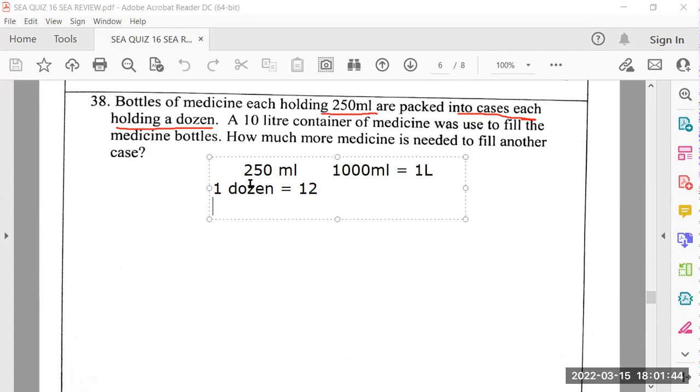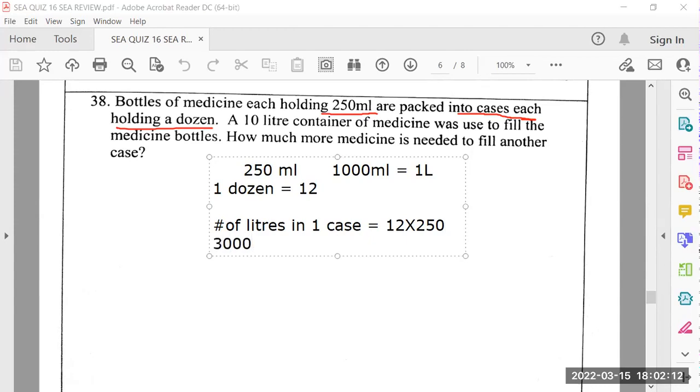So let's find the number of liters. The number of liters in one case would be how many, guys? It would be 12 multiplied by 250. Right, so 12 multiplied by 250 would give you a total of 3000 milliliters. But 3000 milliliters would be equivalent to what? 3 liters. Right, so this is what we would do so far.